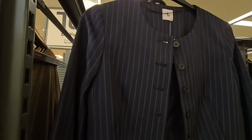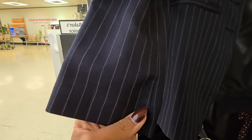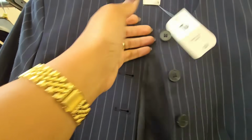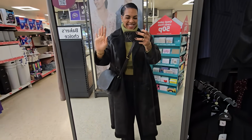Then we had this pinstripe collarless blazer with some black buttons going down the front. I like this. I picked it up for my try-on haul, so you will be seeing this in the try-on haul, and this was coming in at £32. I love the navy with the grey pinstripe, and I love the darting down this blazer. I thought it was really nice.